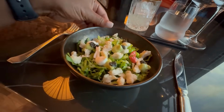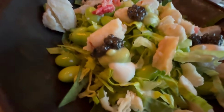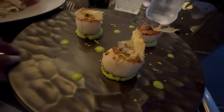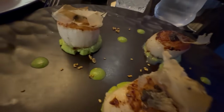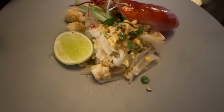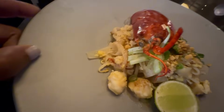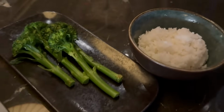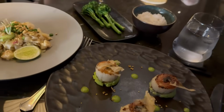All right, and here is my jumbo lump crab salad. And here are scallops. And I also got the lobster pad thai. Also a side of broccoli and rice. So that completes my meal.